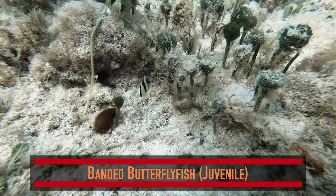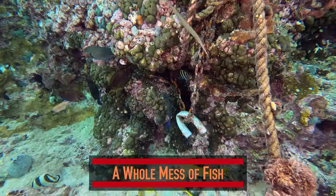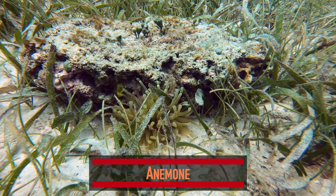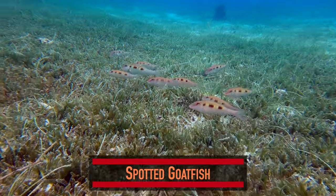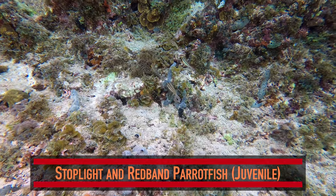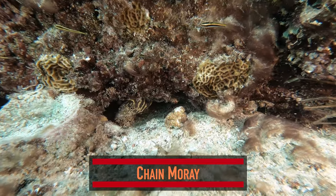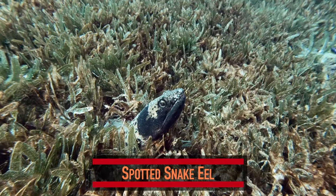Given the shallow depth at Trace Trapi, you won't see much big stuff here, but the sea life is no less spectacular. Throughout the dive, you'll encounter many fish common throughout the Caribbean. You may also see a few inhabitants you don't see on every dive.